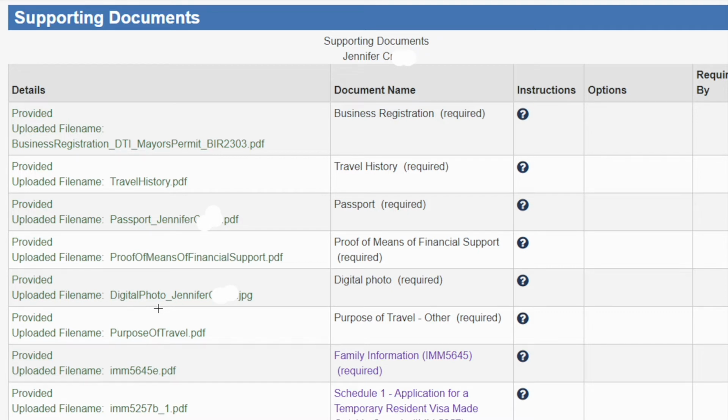Okay, and I've included that as well, and that's it. You should be good. You just need to compile everything for this section and upload everything on this financial tab or financial section of your GCKEY, and you should be good.